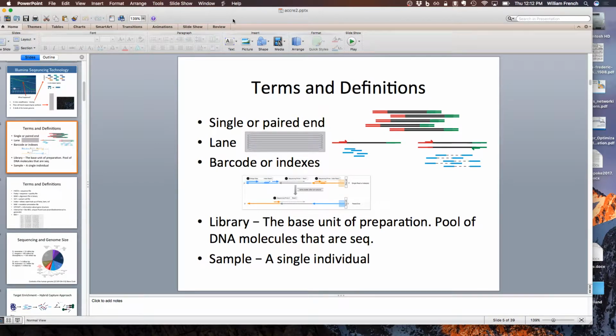Library is the base unit of preparation. You give me DNA or RNA, and I make a library out of it. And sample is a single individual. So you might make multiple libraries from the same individual. You'd want to give them the same sample name, but then have a unique library name for them.